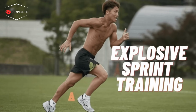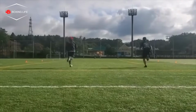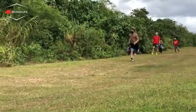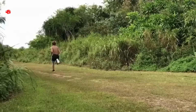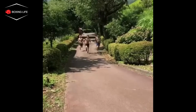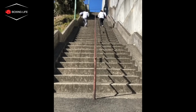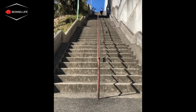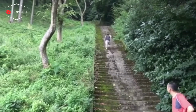Explosive sprint training. Now, as I mentioned, I found that Inoue has been seen to do a lot of cardio work or sprint work in the morning, and this involves many different types of sprints. This obviously helps to simulate boxing explosiveness, and as a sharpshooting power puncher, this is key for Inoue. He'll do things like stair and hill sprints.